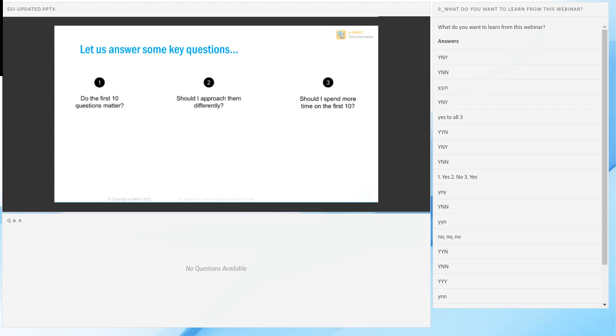Okay. So you can really see lots of people think they should spend more time on the first 10 questions. Some people think you should approach them differently as well. And some people think the first 10 don't matter. So do the first 10 matter? Absolutely they do, because every question on the GMAT matters. Should you approach them differently? No, not really. Should you spend more time? That actually becomes counterintuitive. So it's Y and N for me. That's how I would answer those.